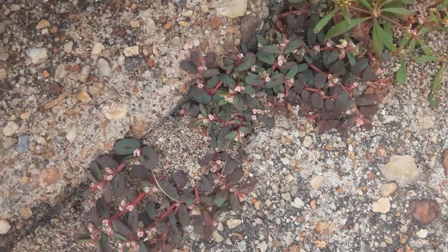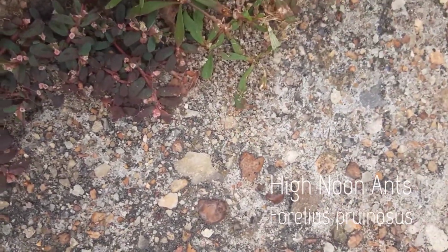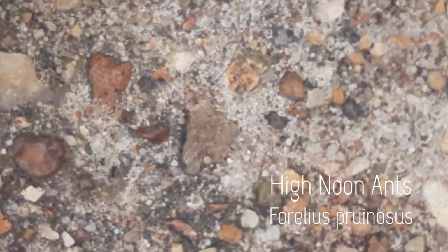Then night came and we wrapped up for that day. We went back into the hotel and got some rest. Now waking up on day 2, I went to the hotel parking lot and found high noon ants, and finally filmed them. I even spotted more dark rover ants, but didn't have time to film them.